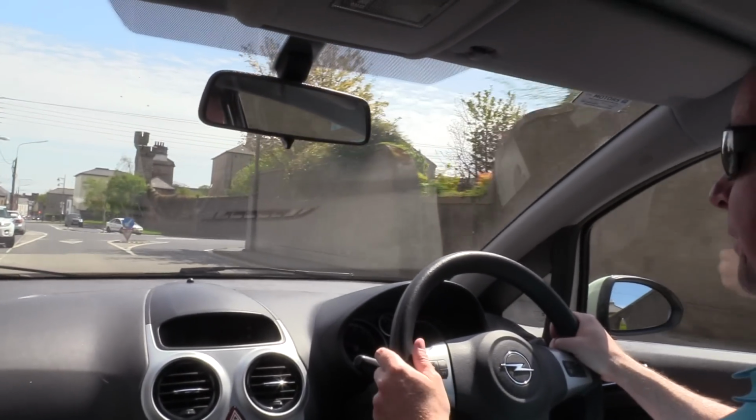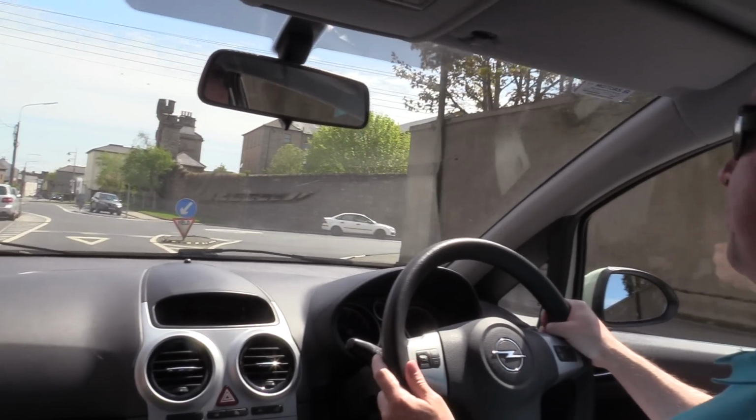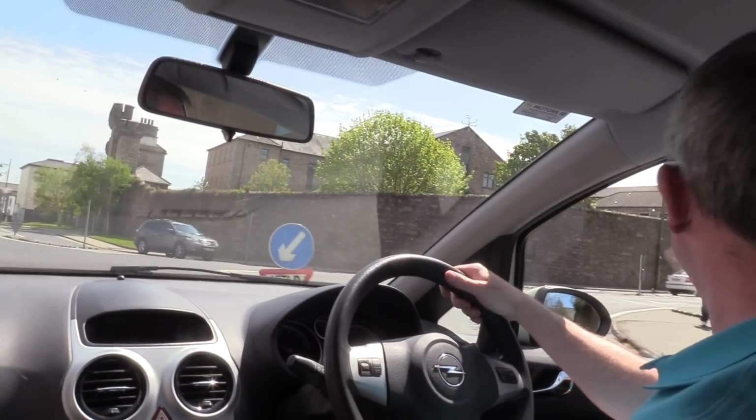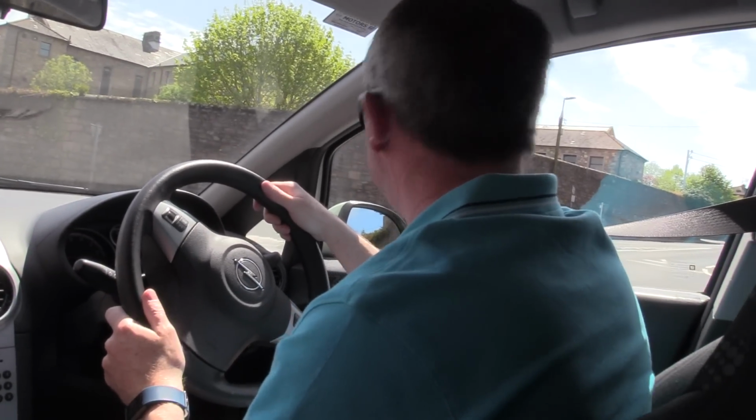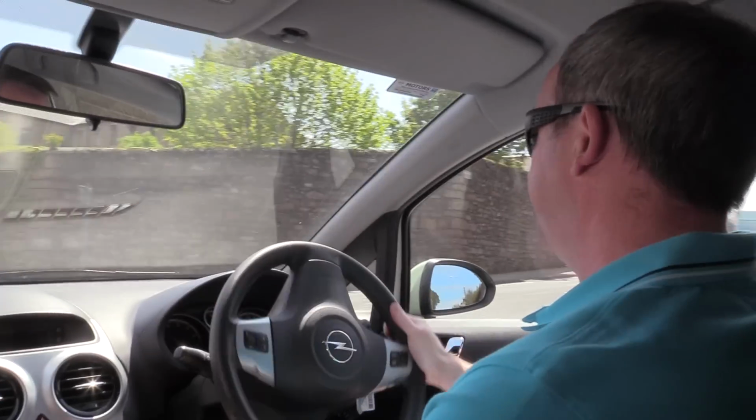Now, because it's a little bit blind and the wall is a bit blind there, I'm probably just going to go to first gear here now. Maybe just lean forward a little bit. That car's blocked me temporarily. Now it's fine. So last look. That's grand now. Second gear, indicate exit.